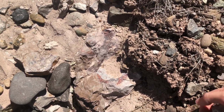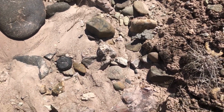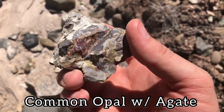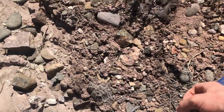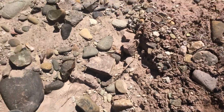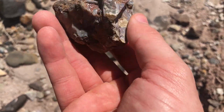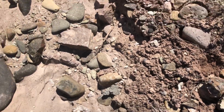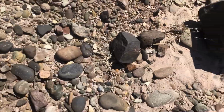But what I was saying in the live stream to whoever was watching, and a lot of the common opal out here that I find, there's normally seams of like orange agate running through the stone. Here's like a nice piece of agate. It's beautiful color to it. There's other ones. This piece right here is kind of interesting looking. It's got some greens and yellows and so forth in it. And then this piece right here, very cool as well. And there's just common opal all over the place out here in this area, in this wash.